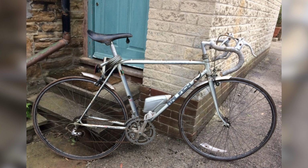So there it is. That's the starting one. Look. Whoa. Yeah. Look at those mud guards. Look at the aerodynamic bottle it came with to start with. And those pedals. Yeah. I tell you what, those mud guards, they weren't going to keep you very dry, were they? No, but I think they look cool. Yeah. There's something about them. Yeah. Anyway, that's the original bike.